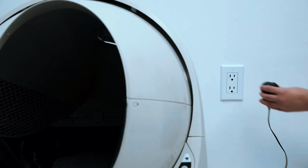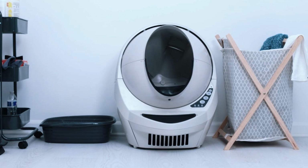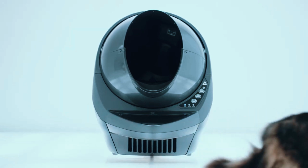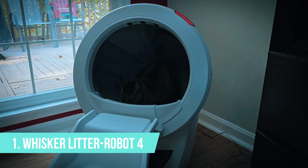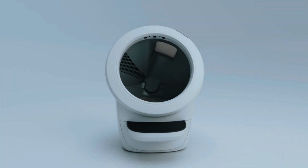There are a couple of trade-offs though. The litter robot does take up a decent amount of space, and it's one of the pricier models out there. But if you're looking for a proven performer with smart features, this one delivers. Number 1. Whisker Litter Robot 4. The updated version of a fan favorite, with some nice upgrades.